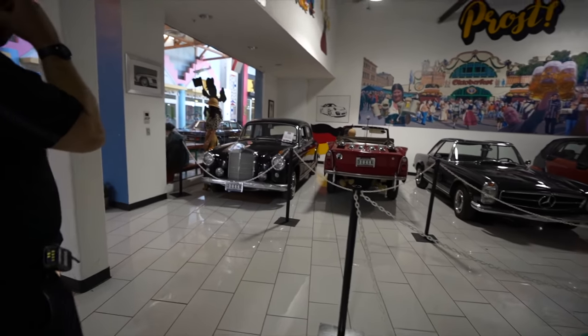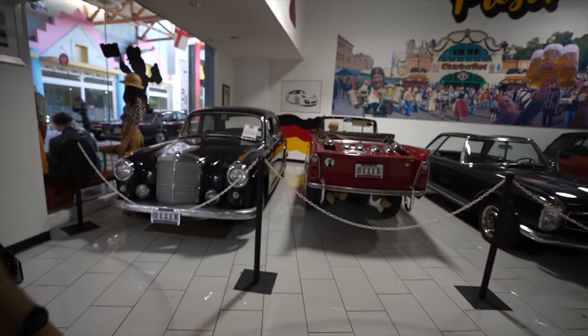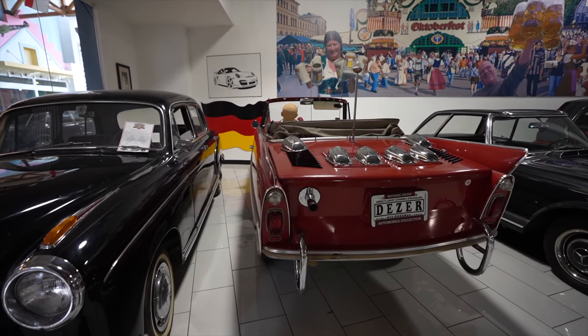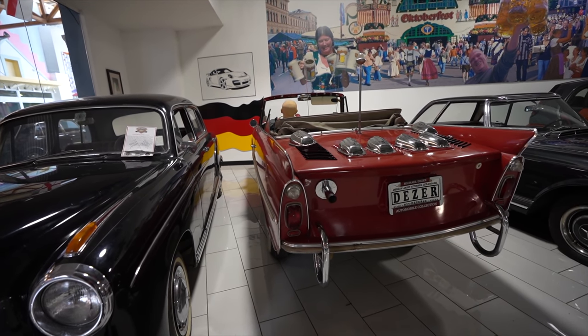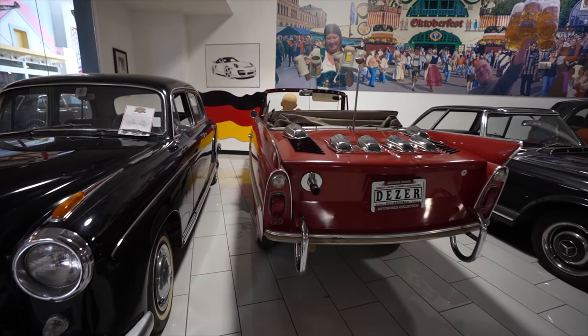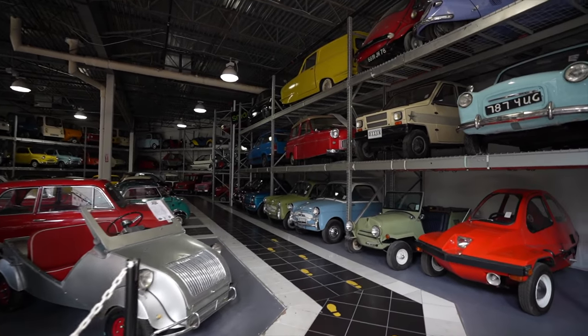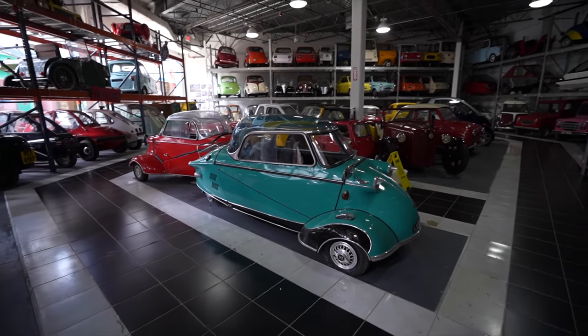Yes, so this is a 1967 Amphicar built by Hans Trippel. It was the only mass market amphibious car built for the public. Time magazine said, you'll never have more fun drowning. So Mr. Dezer has a love of mini cars. He does.